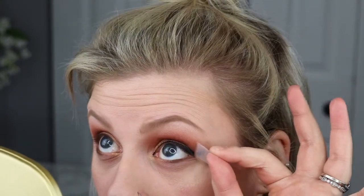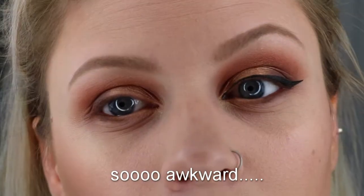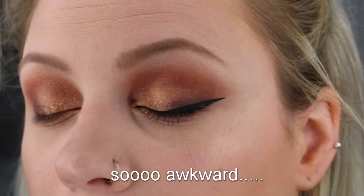I filled it in and I actually did a pretty good job, and where I brought it back in and met that first line that I initially drew looks even, it looks straight. So I'm going to go ahead and take off my tape. And there you have it. Alright, so we have the one tape eye done.